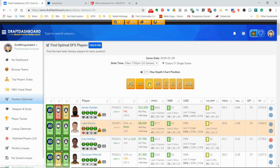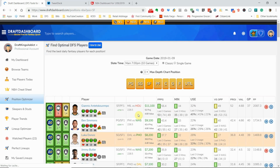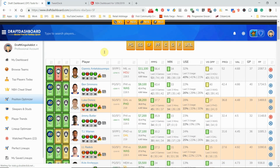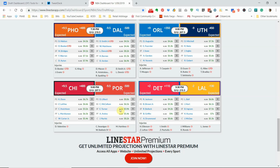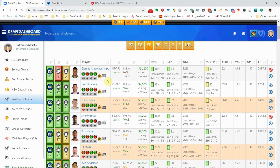So at small forwards, who we got? Cool, cool. Of course, you got Giannis Antetokounmpo, guys. That's almost a given going up against Houston. I believe he's on the road, right? No, he's at home. No, he's on the road in Houston. They're only a one-point favorite in Milwaukee, in a 227 over/under game. So Giannis, I think he's a pretty good player on this slate, guys.